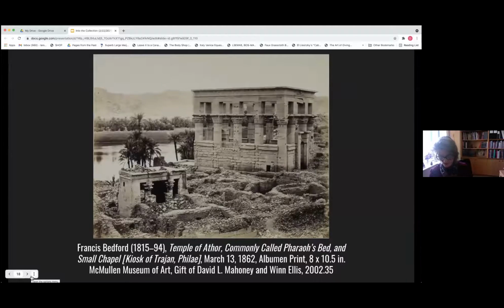Since the construction of the Low Aswan Dam by the British in 1902, the island was incrementally flooded annually, leading to the degradation of the buildings from water and river silt. By the 1960s, the island was partially submerged all year round, resulting in the decision to move the buildings to the nearby island of Agilkia on higher ground between 1977 and 1980.